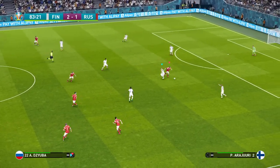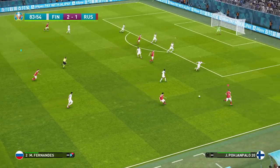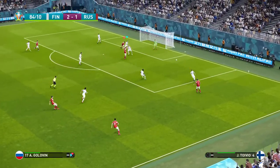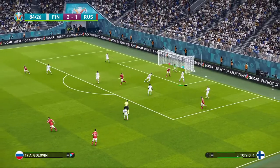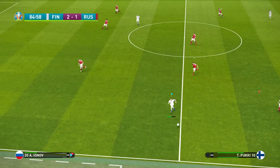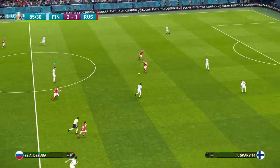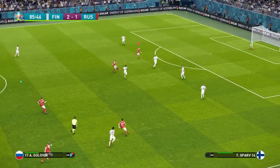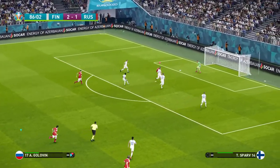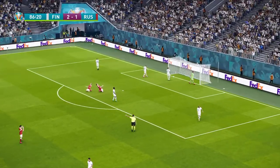And the through ball is intercepted. Aimed in towards the centre. Keep calm and carry on. That's the job in a nutshell now. Golovin. And the shot! It's gone in! He's put through his own net!